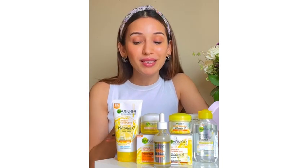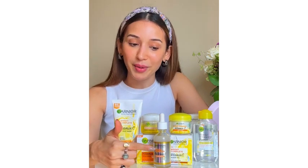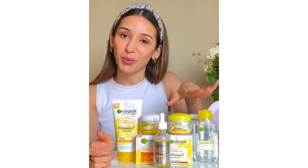Now this vitamin C range from Garnier has vitamin C in it, which is amazing. It works on your dullness and all your dark spots, and I absolutely love this range. So this is the vitamin C face wash, this is the vitamin C serum. They also have a vitamin C serum gel, they also have a cream and micellar water.